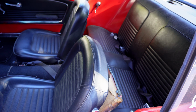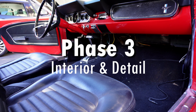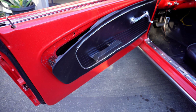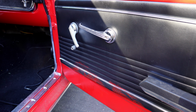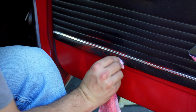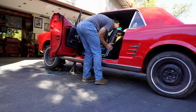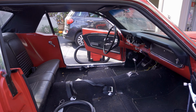It was now time for the third and final phase of this project, interior and detail work. The first thing I tackled was the door panels. They were easy to pop back in with some new clips I ordered online. Acetone made quick work of this dried up paint on one of the door panels. I then gave the inside of the car a real deep clean.